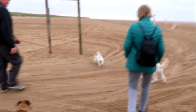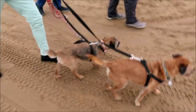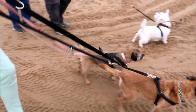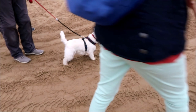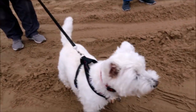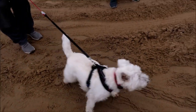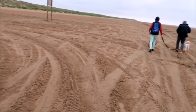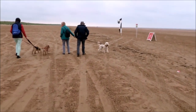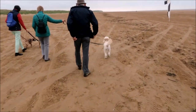Right, well, the first job this morning is to introduce you to our doggy friends. You might already know Oscar and Sophie down here, Border Terriers. And then we've got the delightful Princess Poppy. Say hello, Poppy. Hey, West Highland Terrier. And just over here is a very busy little cockapoo called Harley. And he can't wait to run on the sand.